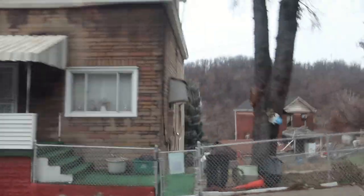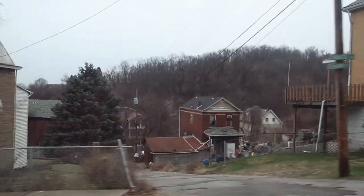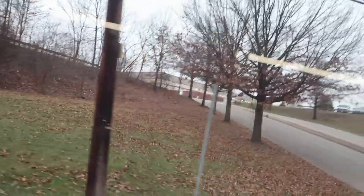I have to just opine here that the architecture in Pittsburgh and its environs is really interesting. The way it's built into the hills, all the houses are different. I love Pittsburgh so much. It's really a great city. It's got personality. We're going to be deviating in here, making this number 11, I think.